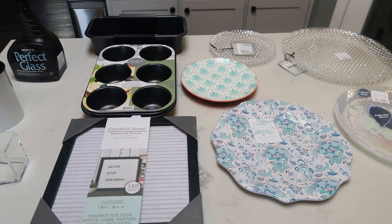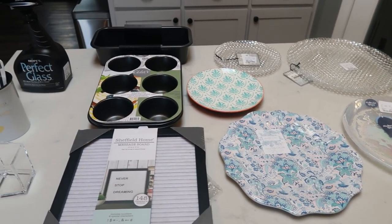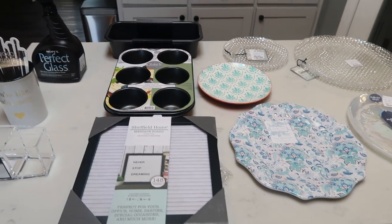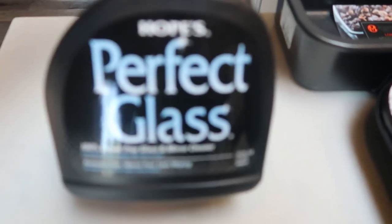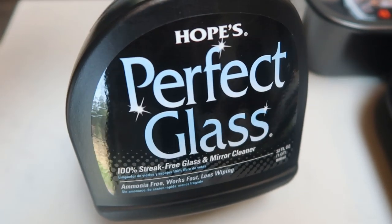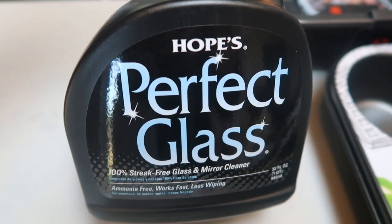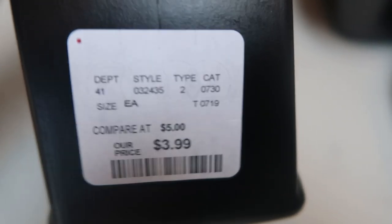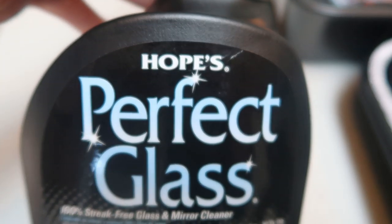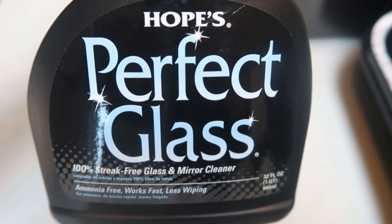Share with you guys my home goods haul. I finally found plates for my videos. I went a little crazy, but I am so excited about what I picked up at Home Goods. So first I grabbed some Hope's Perfect Glass. This really truly is the best glass cleaner. It does not leave any streaks. It's normally about $5 a container, and this one was $3.99 at Home Goods. So I decided for that price, that was a pretty good deal. It really is awesome glass cleaner. I have found it in the past at Lowe's or Home Depot as well.